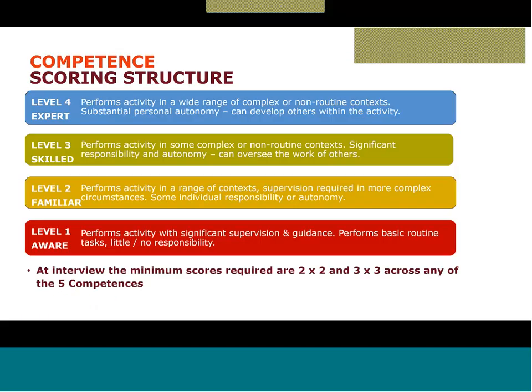Great. And then if we just go down, this is how the scoring works. This is what the interview facilitator and assessors will be scoring you on. So you've got 1, 2, 3, 4. Level 1 is aware. That is what we would expect from a graduate out of university, first, second year, not incompetent, spot on, but very much in a training phase. So there's lots of learning that they are doing. Level 2 is where you've now been given routine tasks and you're happy to do that. You perform activities in a range of contexts, with supervision required for more complex ones, so things outside your remit. You're looking for support and advice, and maybe you're starting to get some responsibility for others or autonomy.